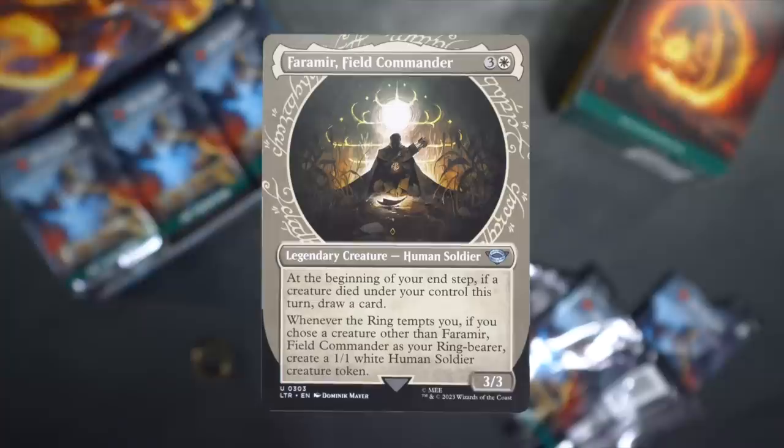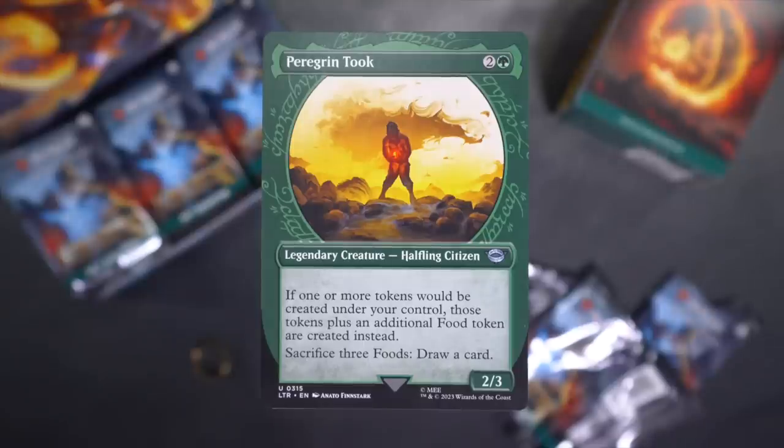That is really cool. The showcase frame for this set, seen here on Faramir, Field Commander. I love it. I think it's really, really cool. Yeah, you're sort of losing some art around the edges, but I just think it's so evocative and wonderful. I've got a similar one, Peregrine Took. Ooh. Yeah, same frame. I was going to highlight it, and you brought it up. I'm like, yeah, this is what it looks like in green.